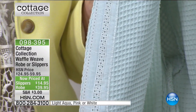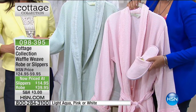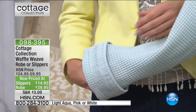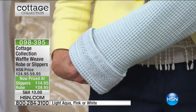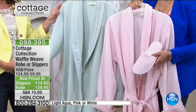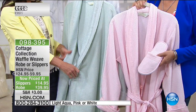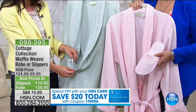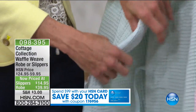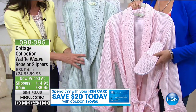We have the collar that folds down, that has that beautiful eyelet. This is a nice coverage type robe because it does have the longer sleeves and it folds up that also has the eyelet on the edge. So it's that little piece of delicate decoration that makes it the Cottage Collection. It also is full coverage and then it has a little tie on the inside, a little satin tie. So you're not gonna have that little wardrobe malfunction. It's gonna stay nice and closed. And then it has the loops on the side to keep the sash in place.